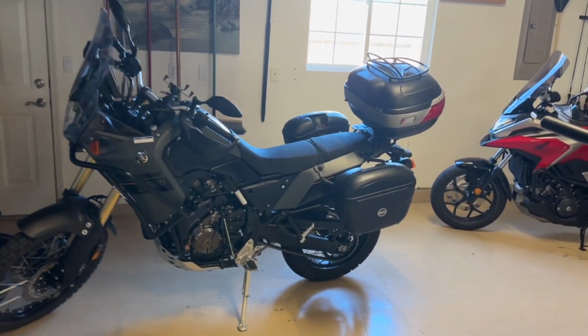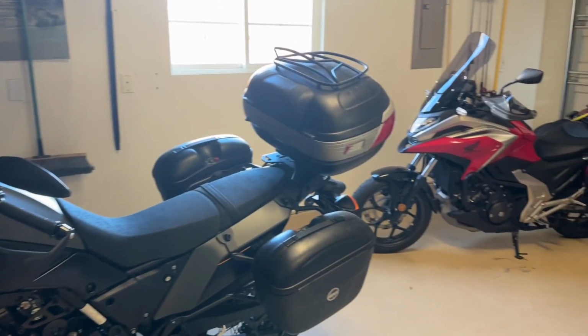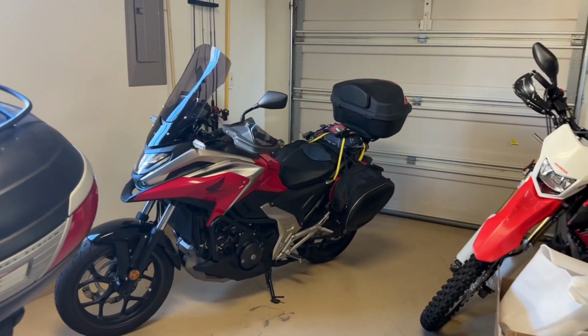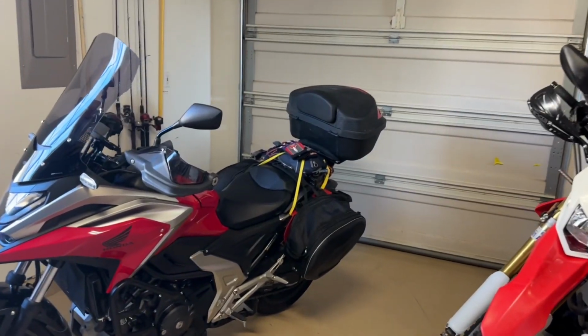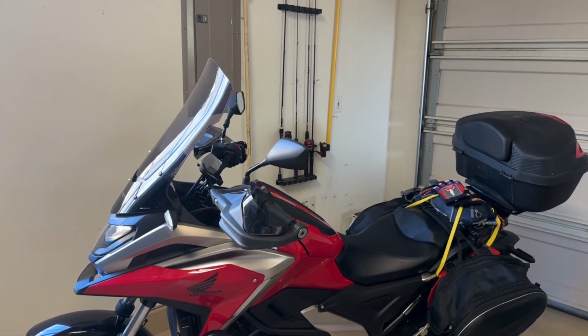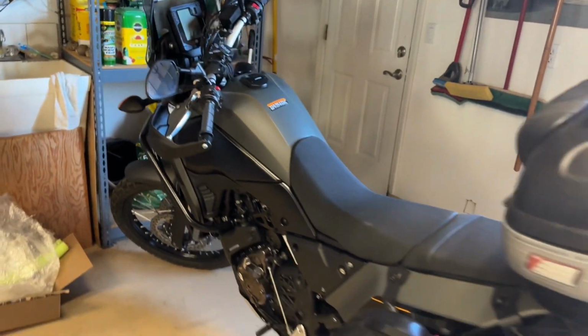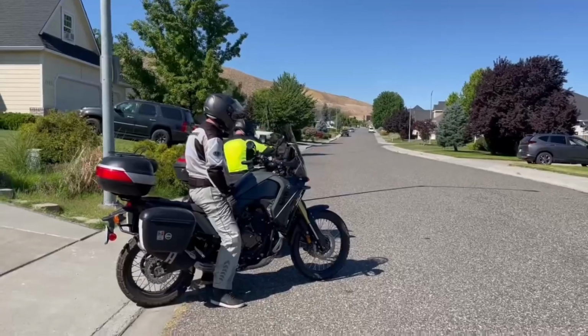And so here's the setup. I'll just kind of take you through it. Bob's got hard bags that he took off of one of his other bikes. I've got a combination of tethered stuff, soft bags and a hard bag on top. And then we've both got additional windscreens and protection, both lower and upper on the bikes. And we are ready to roll.